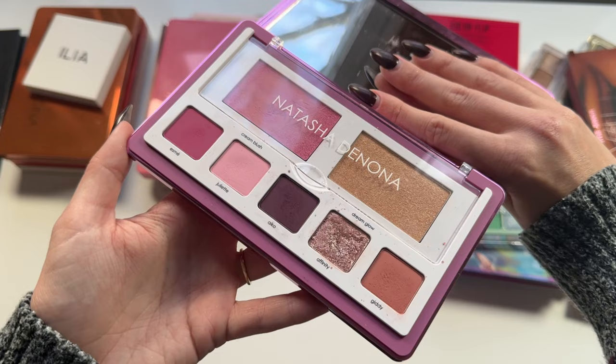Take a look at this palette. This is by Tarte. This is the only palette by Tarte that I own. Other ones that I loved like 6-7 years back were decluttered in my previous declutter because they were too old. But just look at this story. Isn't this fall in a palette? It is as yummy and as good as it looks in the palette, right? Like, I love this gold. I love the greens.